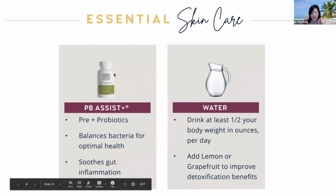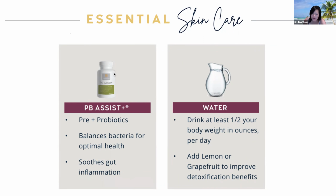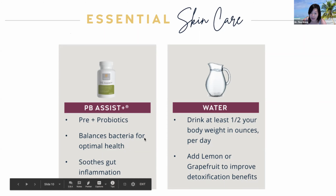Okay, PB Assist is the probiotic of doTERRA. It has a pre and a probiotic. So what are those things? The prebiotic is what feeds the actual good bacteria, or the probiotic. So if you are taking prebiotics with your probiotics, then your probiotics are going to grow better. The prebiotic of this capsule is found on the outside of it, and the inside is where the probiotic is located. What's really cool is that the prebiotic will digest in your stomach, and then the probiotic is delivered to your intestine where it really needs to grow. This helps to balance bacteria for optimal gut health, and it really soothes gut inflammation.